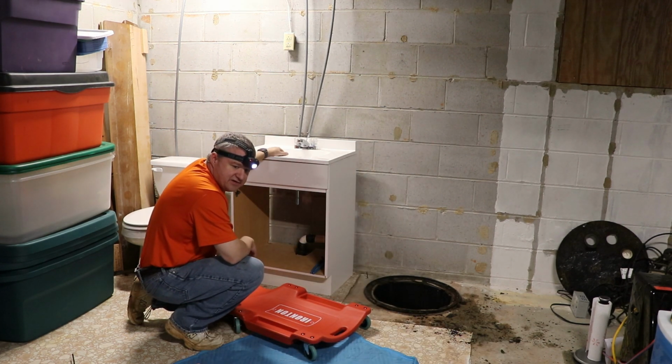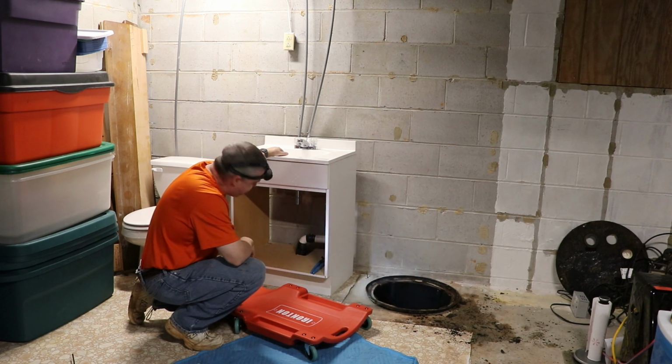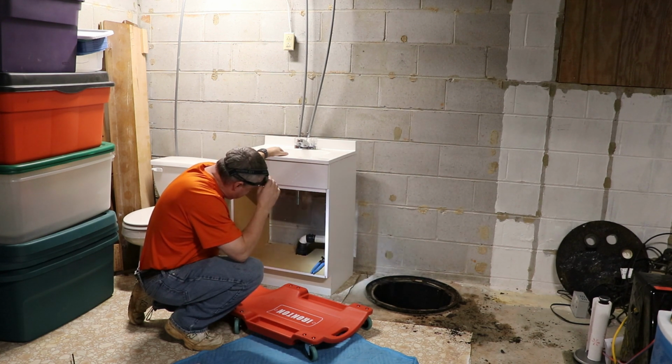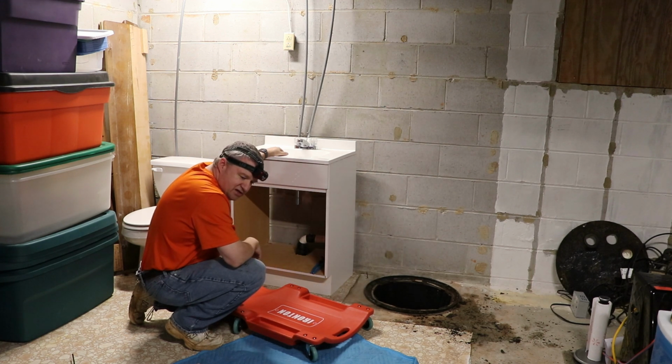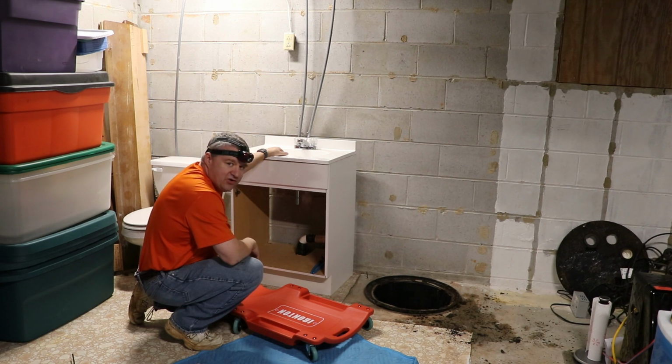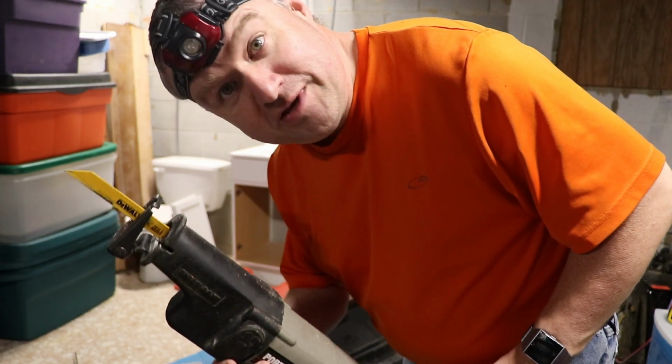I can sit here and pull all of that electrical tape off and try to get it unscrewed and possibly even fight with all kinds of Flex Seal. Or I can do this. You know a job's gone south when you pull out the Sawzall.